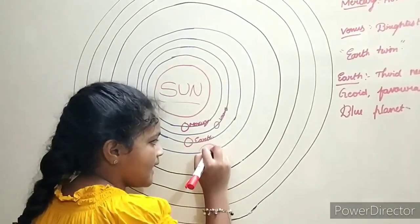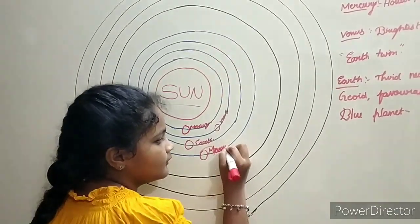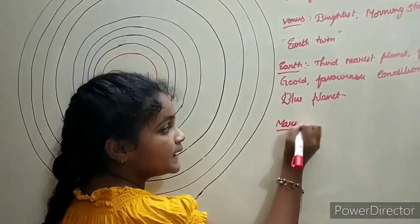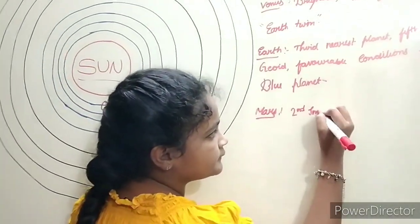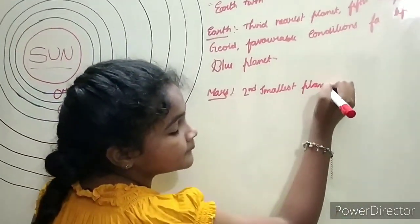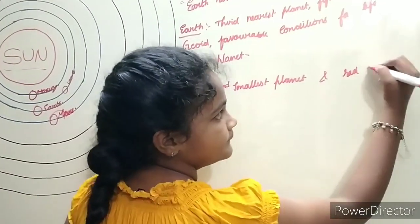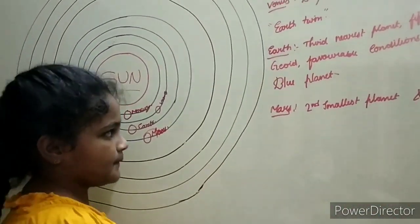Next, Mars. Mars is the second smallest planet, and also known as the red planet because of the color of Mars. These four are inner planets.